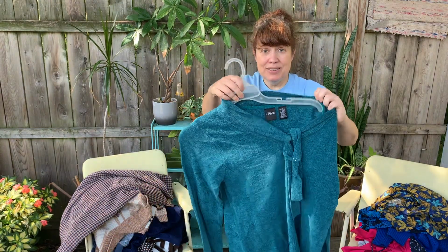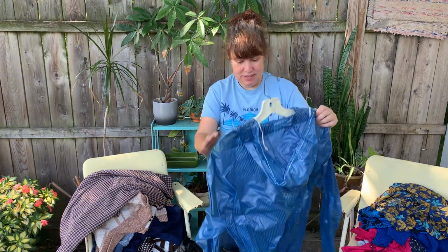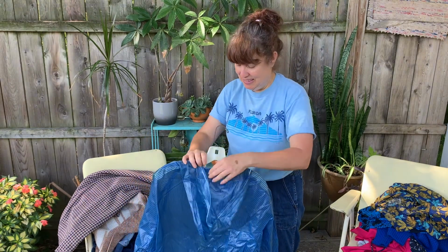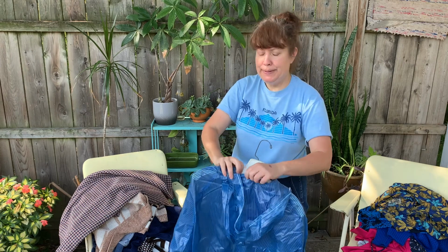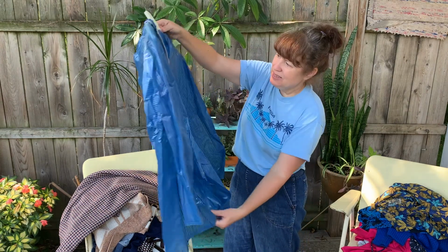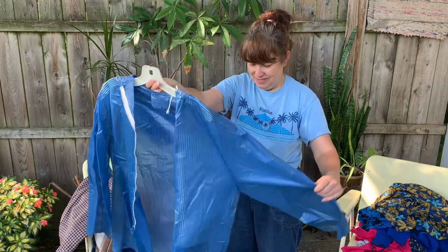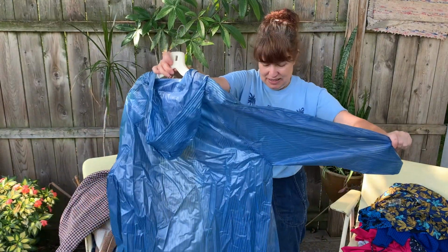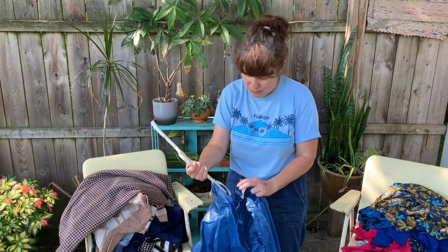90s blouse, kind of knit blouse. I'm not sure what this is. It is a vinyl rain jacket. So this is a 70s vinyl rain jacket. There you go. Pretty cool. Never seen a vinyl 70s rain jacket before.